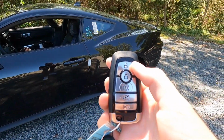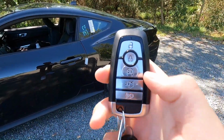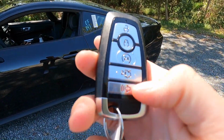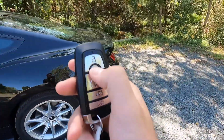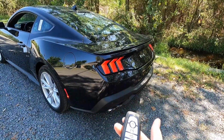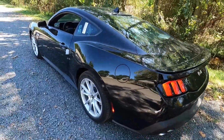Starting from the top, you have your unlock function, your lock function. With the 10-speed automatic transmission as an option, you do get the remote start system, and then that is to pop open your trunk, and your panic function all the way at the bottom. If you wanted to remote start the vehicle, all you got to do is press the lock button and then press the button under that twice. And that is what she sounds like when she fires up.